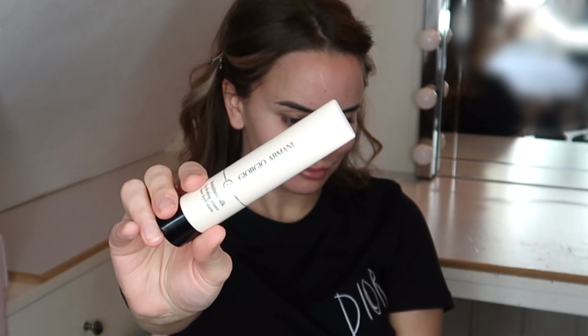So first things first, clip up the hair. I just use little bobby clips. I'm going to start today with a primer, and for primer I am going to use the Giorgio Armani Luminous Silk Primer. I just burnt my face.